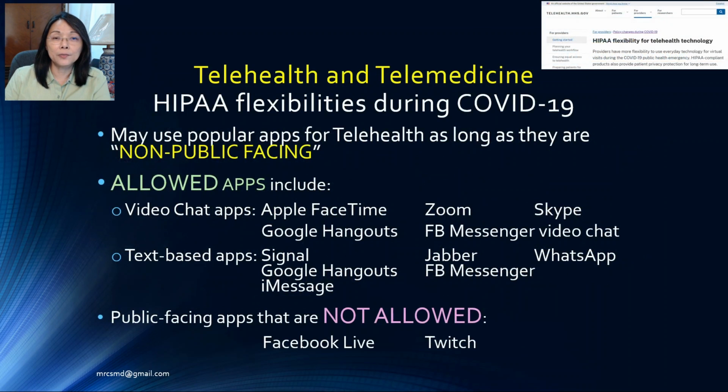Here is a list of the allowed apps under the HIPAA rules, and we would strongly recommend that you engage in consultation only if video technology is used. Visual cues can help ensure that you are understood correctly by the person or persons you are talking to. Also, video conferencing allows you to conduct simple physical examination maneuvers with the help of the patient or the caregiver.